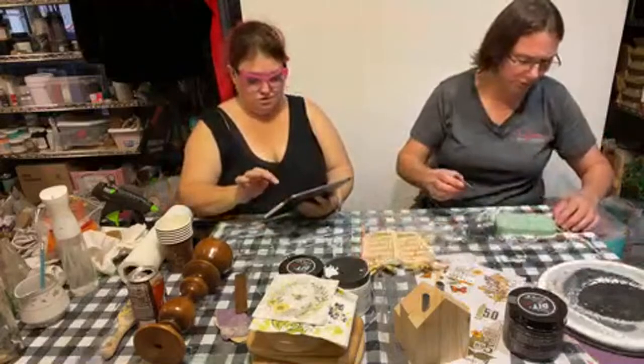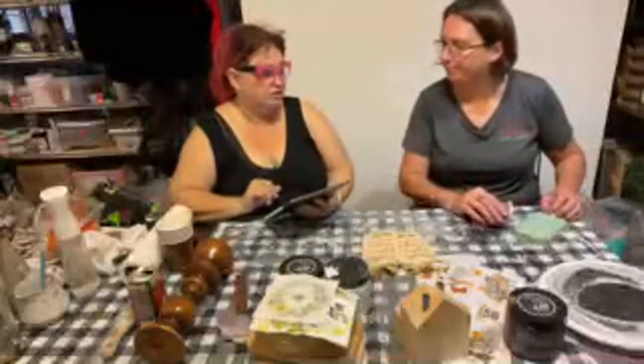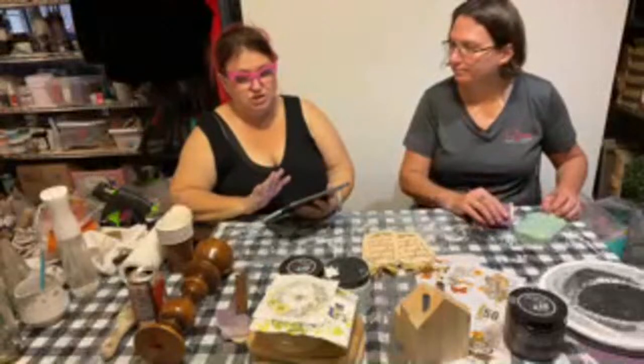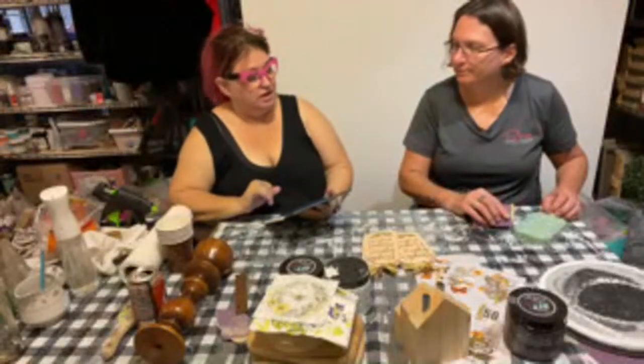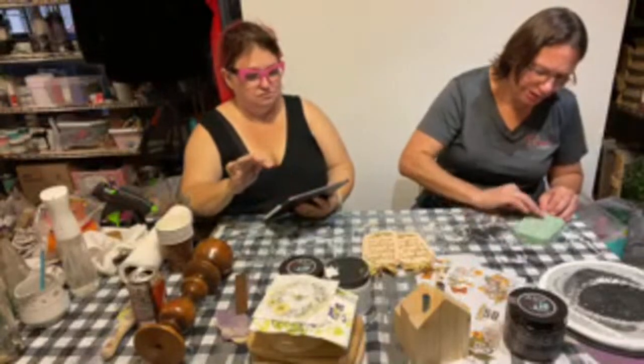All right, so you want the sparkly off of here. Well, we're going to paint them, so we need to at least try to get it somewhat level. Let the sparkle fly.